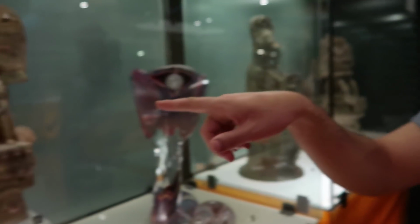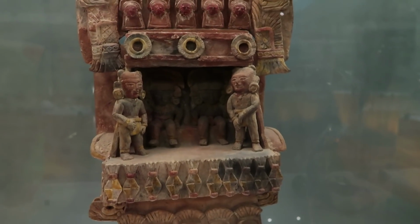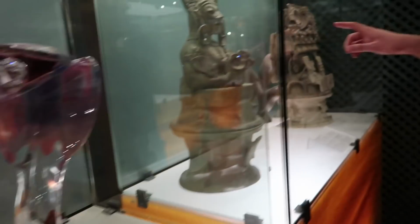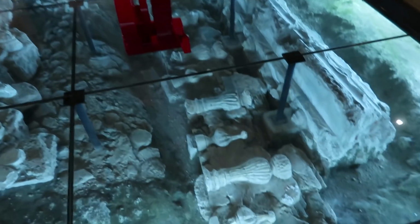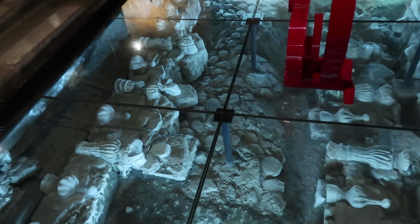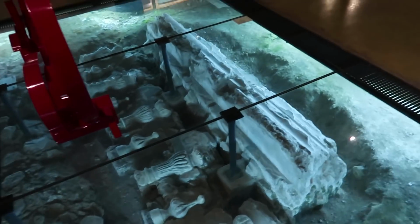This is some of the Mayan culture. Whatever art they had. And this one too. Some of the Mayan stuff. Really interesting. Archaeologists uncovered this. So cool.